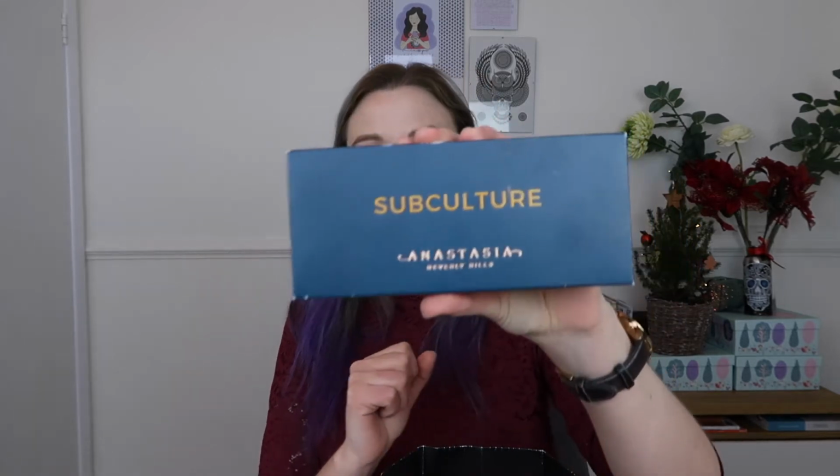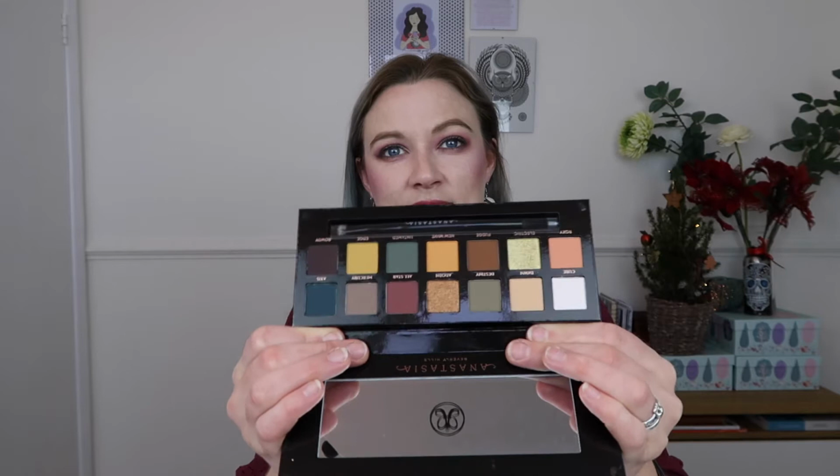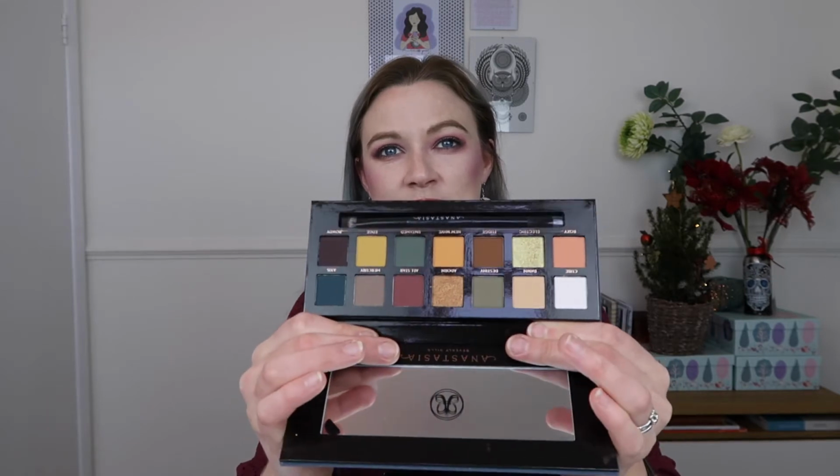One of the bigger products. Oh no, the box has become dented because it's been in here so long, but it's the Anastasia Beverly Hills Subculture eyeshadow palette. Oh, we're gonna have to open this. Oh, look, it's got velour kind of finish on the top. It's nice. And look at these eyeshadows, people. It's just so pretty. So nice. And it has a little double-ended brush there. Cannot wait to play with it.